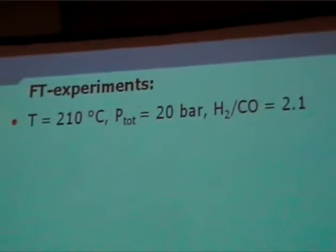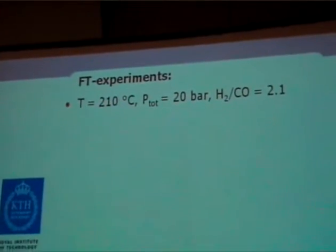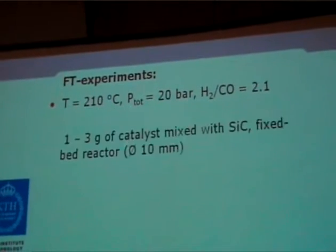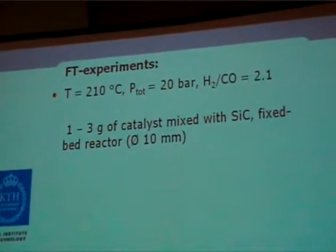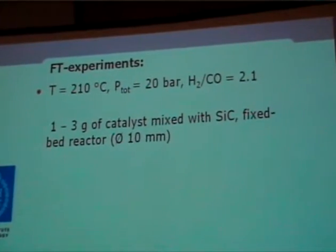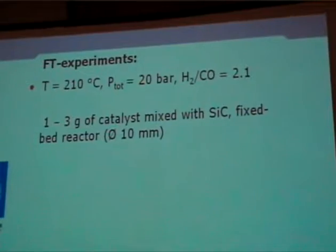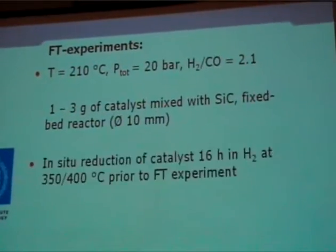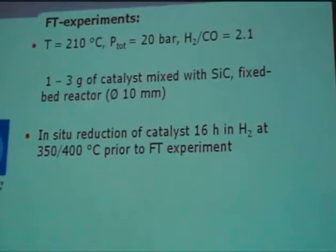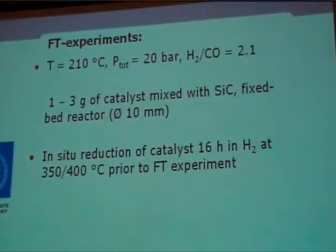So the Fischer-Tropsch experiments have been performed at a temperature of 210 degrees, a total pressure of 20 bars, and a hydrogen-carbon monoxide ratio of 2.1. And I use 1 to 3 gram of catalyst, which I mix with an inert material. It's a fixed bed reactor. And prior to every Fischer-Tropsch experiment, I have to reduce the catalyst 16 hours in hydrogen.